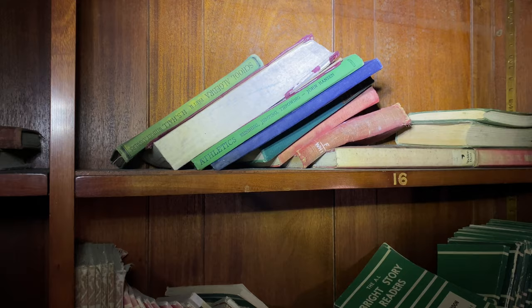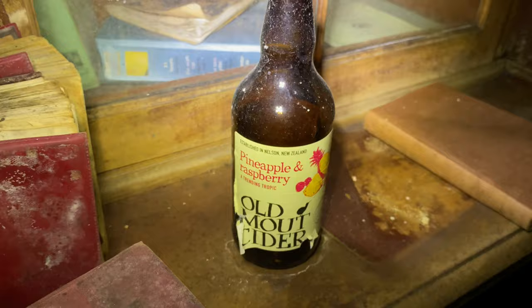Running, jumping, and throwing. Oh, there's some old bow. Yeah, pineapple and raspberry. Absolute best flavors in the world. Yeah, if any of you lot watching want to ever take me out for a drink, you know where to get me now. That reindeer has pretty much traveled around this entire building.